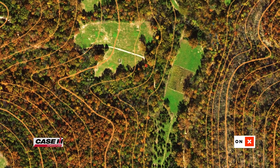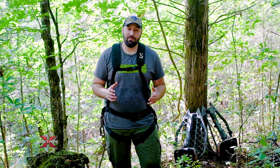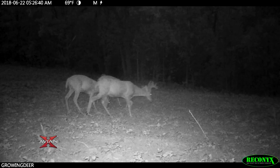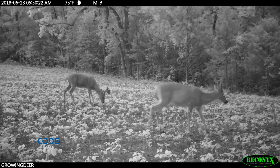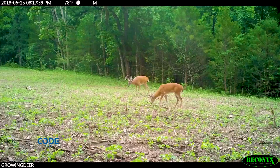To the north and northeast, there's two food plots. There's a food plot we call Back Door. You may recognize Back Door because on that southwest corner, several years ago, we placed a Reconyx camera and there were a lot of bucks dumping into that food plot.